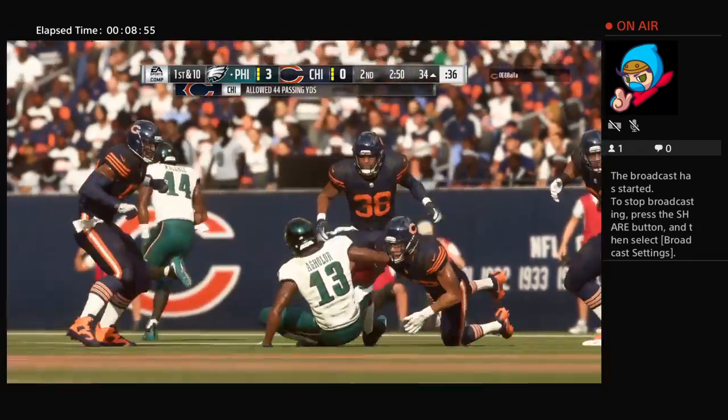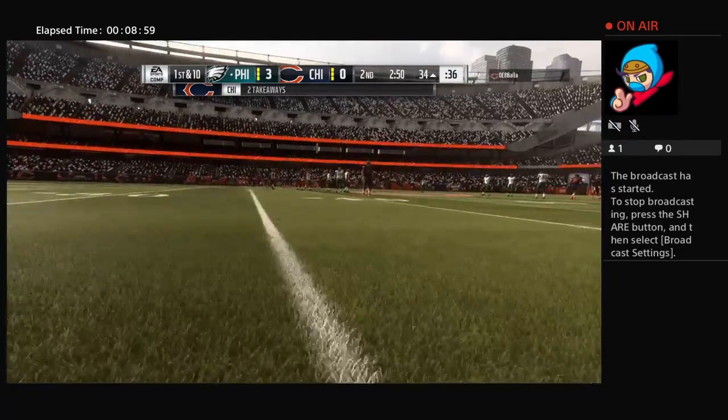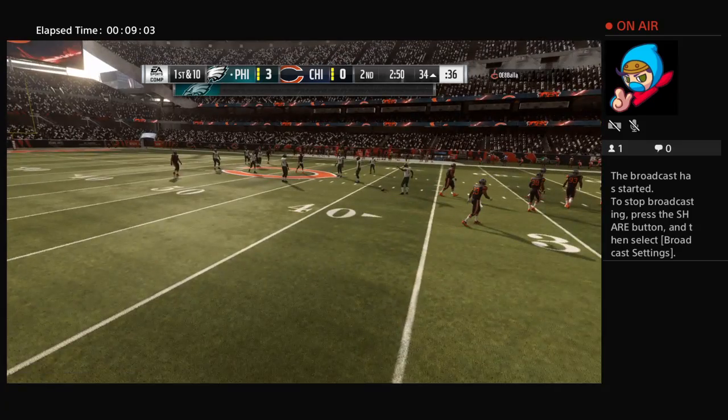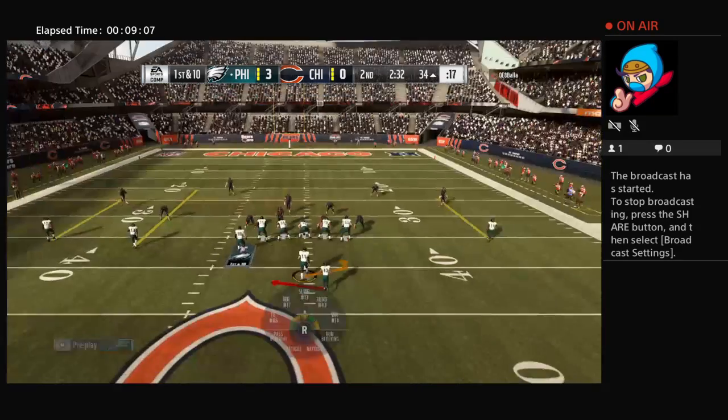And a second one that catches my eye is Houston at New England. The Texans always trying to measure themselves against the Patriots. Now they get back Deshaun Watson. They get back J.J. Watt and Whitney Mercilus, and they take on the defending AFC champs in Foxborough.